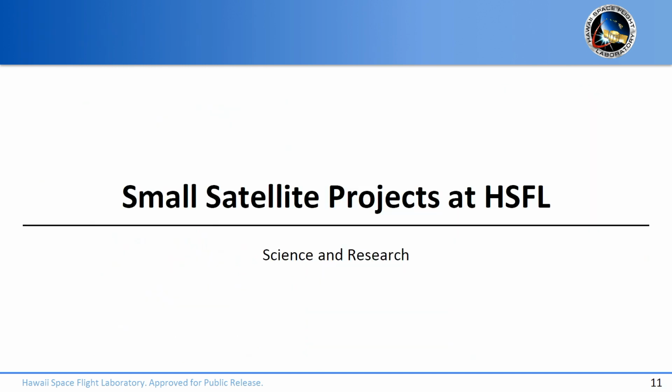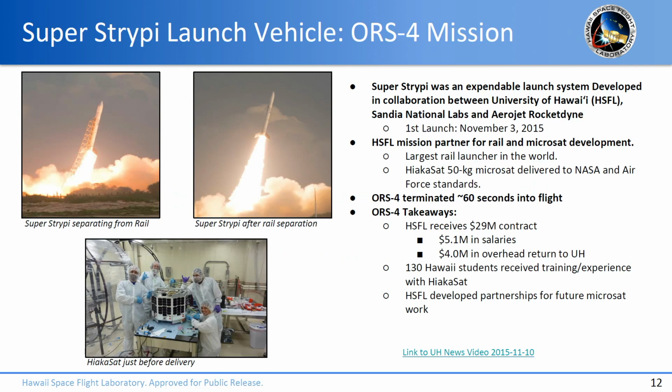So some of our small satellites: like I said, we launched Super Stripey in 2015 from Kauai. This was the first time a university had done everything all the way up through launch. Unfortunately, Super Stripey did not pass on its first flight. It failed on the first stage, and our satellite very quickly became a submarine that we were not able to operate. But it was the first time that we had ever delivered a spacecraft to NASA standards, and that was a really big win for us.